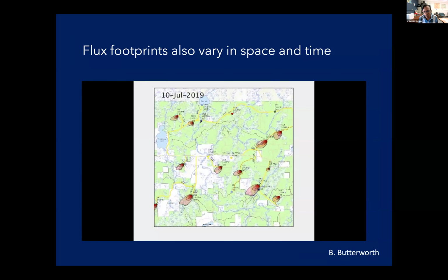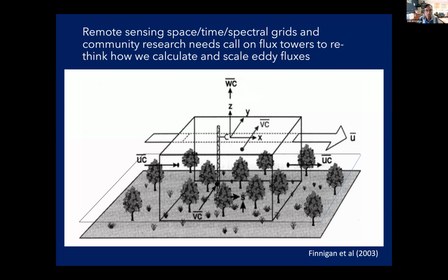And these footprints, of course, vary in space and time. So this is a nice animation. My former postdoc, now at NOAA, Brian Butterworth, and colleagues, including Srinath and Stefan, helped with this. And there's a whole question about whether those footprints are actually seeing the same thing from each half hour to the next.